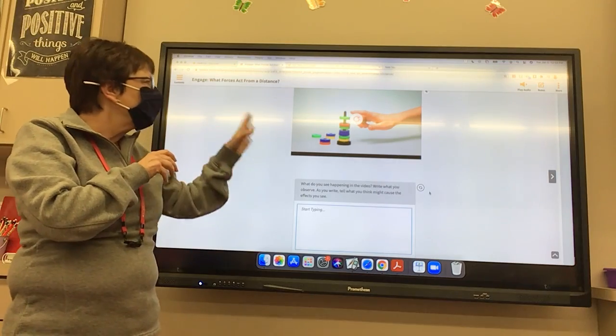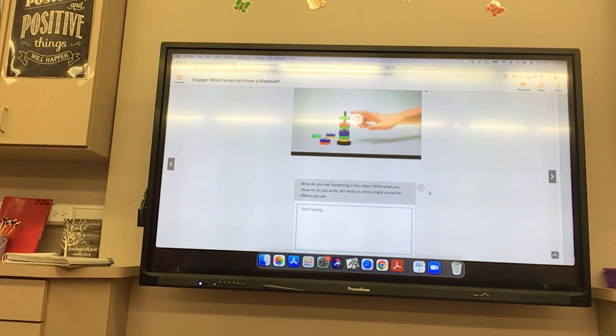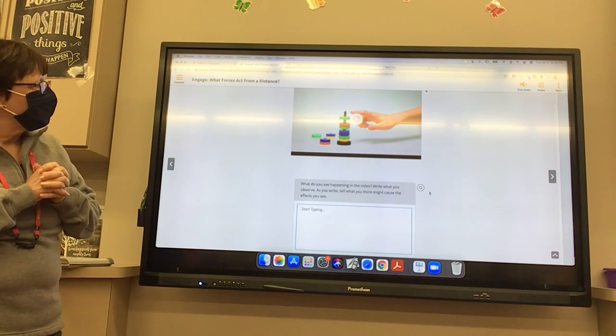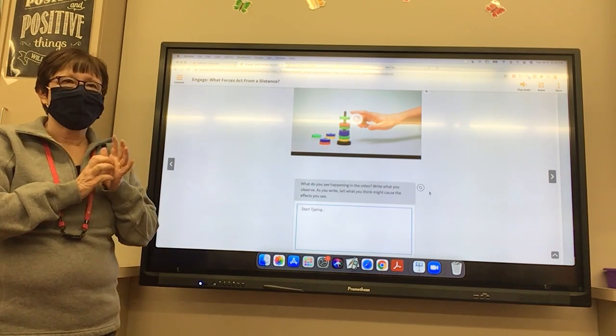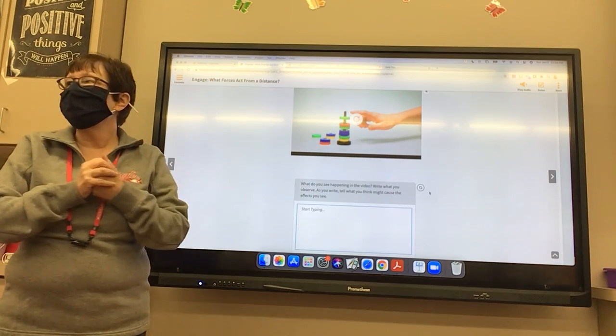Now, what I want you to do is write down in your book what you see happening to those magnets. Just write down what you think is happening. Write a sentence or two about what you think is going on with those magnets. What do you think is going on with those donut magnets?